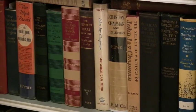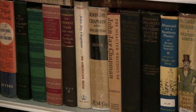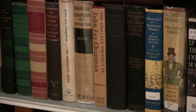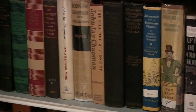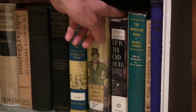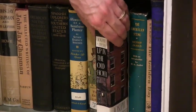These are some first-hand accounts of traveling in the United States in the 19th century, particularly. This is a little earlier. This is the 19th century memories of memorials of a Southern planter, the American scene. That's Henry James. Up in the Old Hotel. This is a little more recent. This is a book from the pieces from basically the 1930s and 40s by the great Joseph Mitchell, who was a writer for the New Yorker. These are wonderful stories.